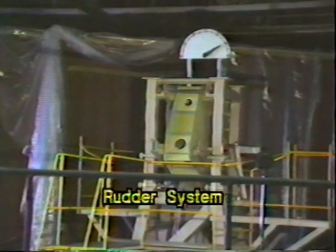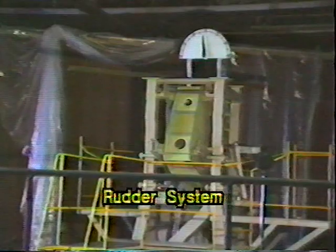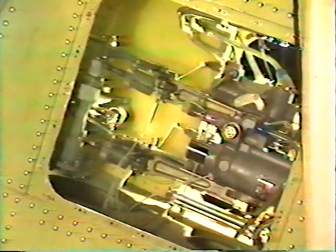A test quadrant allows the rudder position to be observed from the flight deck. The rudder, hydraulic servo actuator, and input mechanism operate a dummy rudder of correct moment of inertia. A hydraulic loading jack provides simulated aerodynamic load.